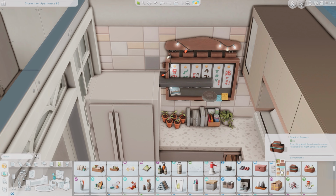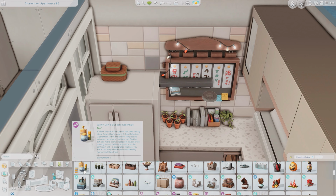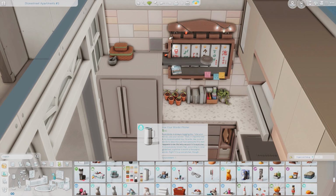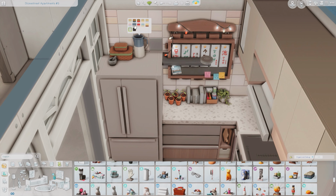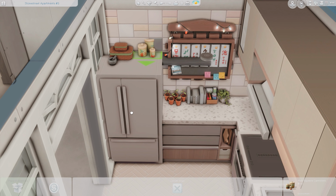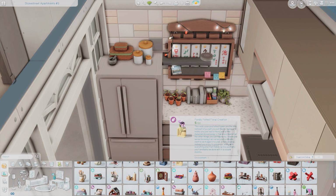But I do love Evergreen Harbor in general. I think it's so pretty, especially after all the neighborhood changes, all the green initiatives and all those things that you work towards. So I absolutely love this world.